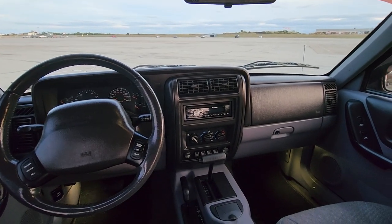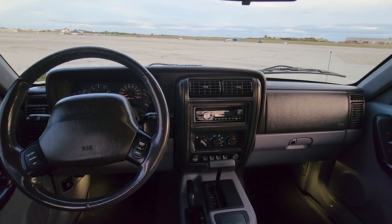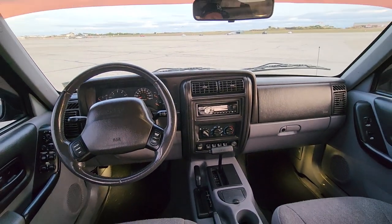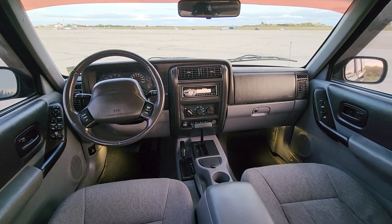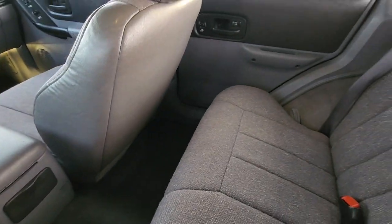So there we go. This is the whole dash. Very clean factory looking stock. I still got a Pioneer head unit in there. And that's that for the front. The rear, still very clean.